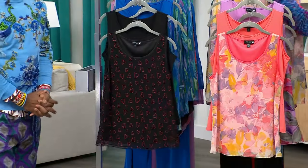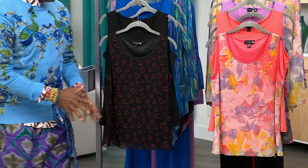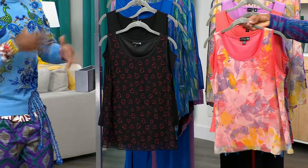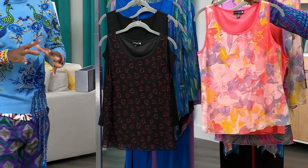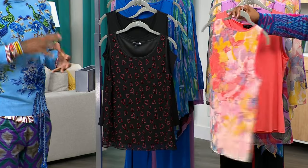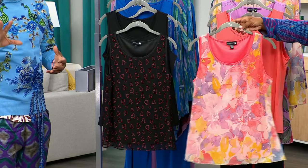And then there's a two-pack. We only do this once a year. Oh, my gosh. Because every year, this time of the year, we want you to freshen up your tanks that you have in the Antthony closet. Okay. We want you to bring in two new colors or stories to work with your existing closet and your new closet for the whole year.